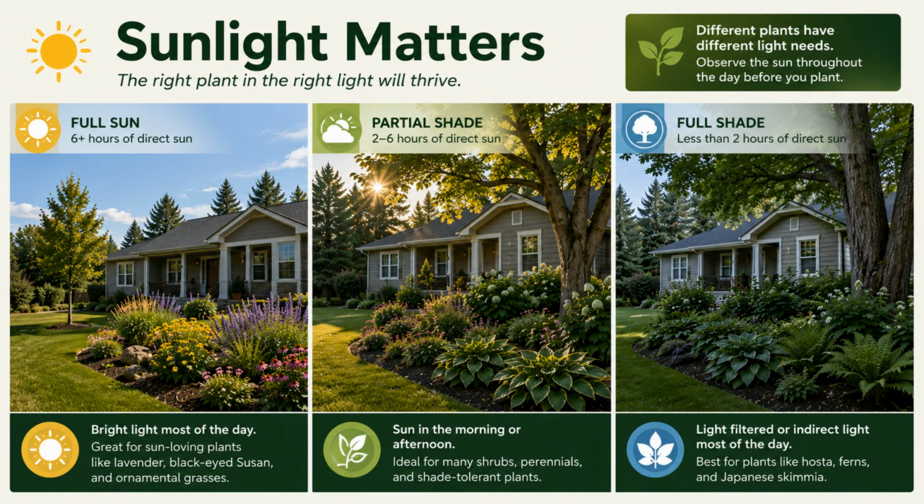Sunlight is often the first factor to consider. A plant that thrives in full sun may struggle or fail in deep shade. Likewise, many shade-loving plants can become scorched if planted in intense afternoon sun. The LCB exam often asks which plants perform best under different light conditions, so learning these preferences is essential.